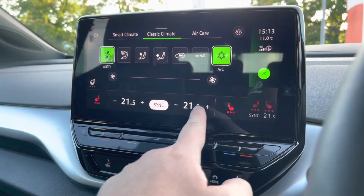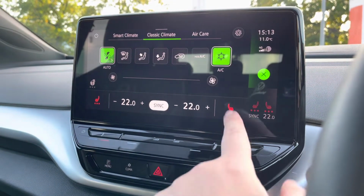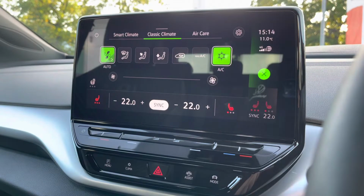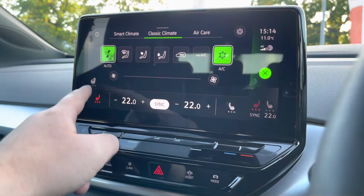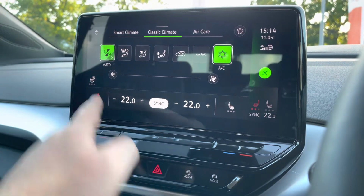And your dual zone climate control to keep driver and front passenger comfortable at all times. So it's nice and easy to operate. You can use the touchscreen or the touch sliding bar as well. With the heated seats and also the heated steering wheel with three different stages, it's an absolutely fantastic option, especially during winter.